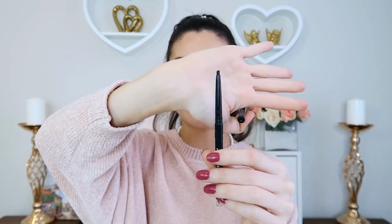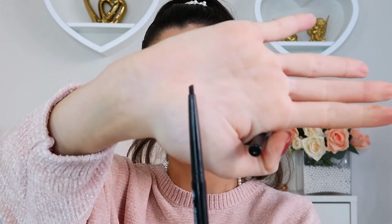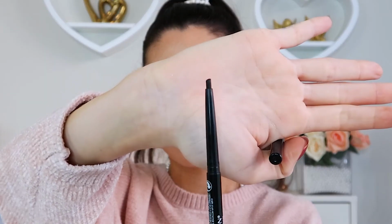The next product is this Revlon Color Stay eyeliner in the shade Black, and this is a roll-up gel liner. It has a little sharpener on the back and a little smudgy tool. Now, I didn't apply this in this video just because I wasn't really feeling like an eyeliner look today, but I did use this again in my New Year's Eve video, so if you want to see me use it, you can go check that out.